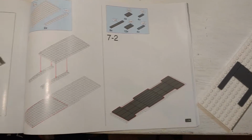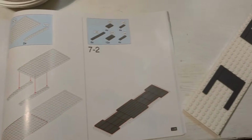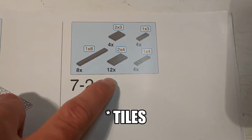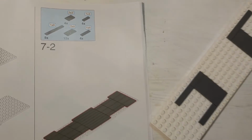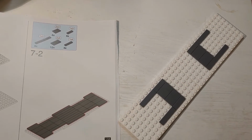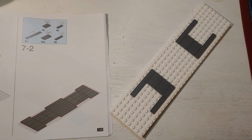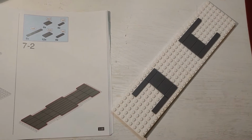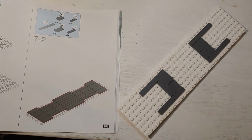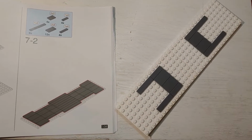Step 7-2. Right now I'm building the middle section of the bridge, and there are parts missing. I'm missing 8 of those 1x8 plates and 12 of those 2x4 plates. I can live with it when one brick is missing. No, it isn't okay, but you can hide it in your build. But when there are 20 parts missing, there's no way to hide it. That's just awful. And you can complain at BlueBrixx and they will send you those missing parts, but they say it will take them 3 to 4 weeks, and that just sucks.